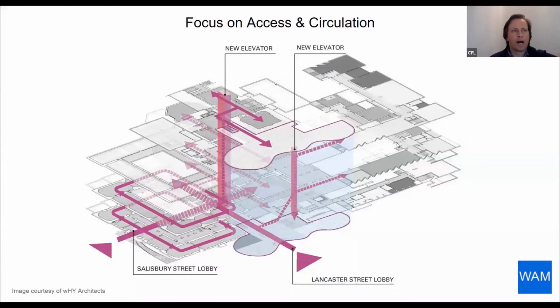So now if we localize and begin to look at the museum and think about that undulating topography, you can begin to understand, and of course your own experiences support this, that trying to move vertically in the museum is incredibly problematic. So if we think about a typical day at the museum pre-COVID, we would enter at Lancaster, come into the lobby.